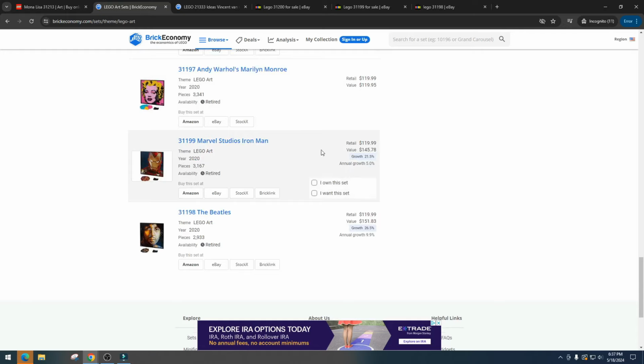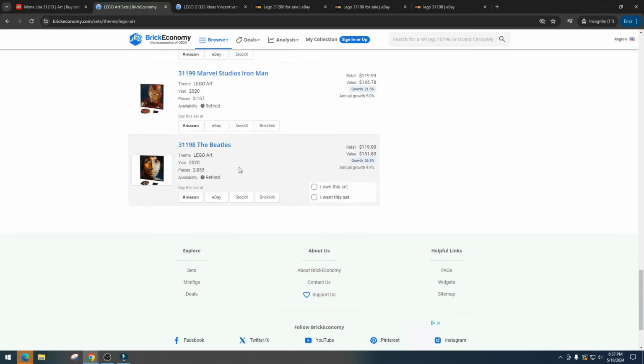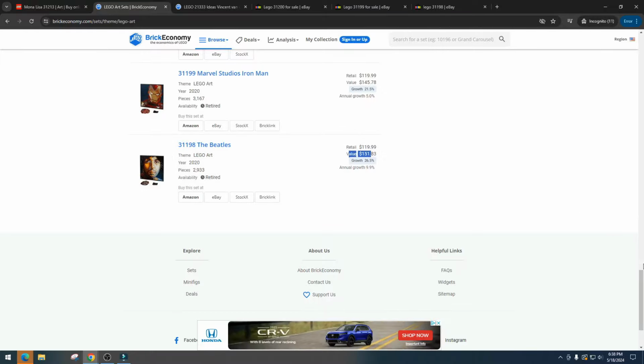I guess if you bought a variety of these, you can do a much larger Iron Man, somebody figured out, and it looks phenomenal. This one retails for $119, value of $145. And then the Beatles. Again, Beatles are extremely popular, but this one only has a value of $151. So it's kind of all over the place.